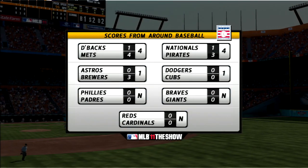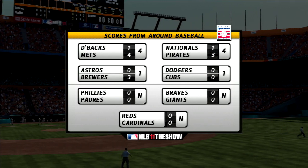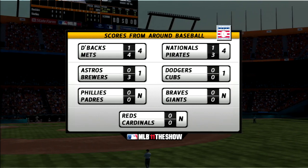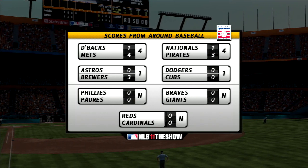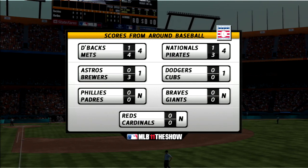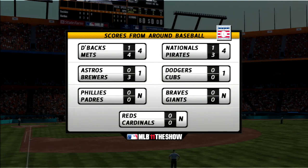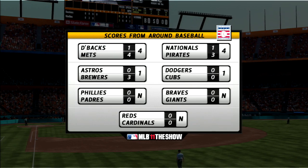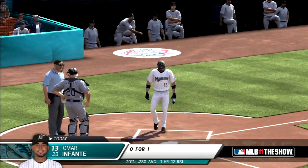Full slate of games on a Sunday afternoon as we give you a look at the National League scoreboard presented by the National Baseball Hall of Fame. Omar Infante will dig in, 0 for 1 in the ballgame.